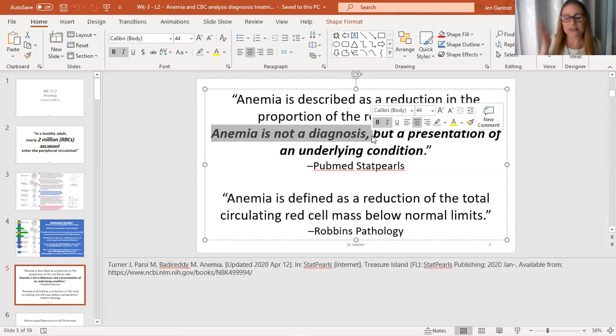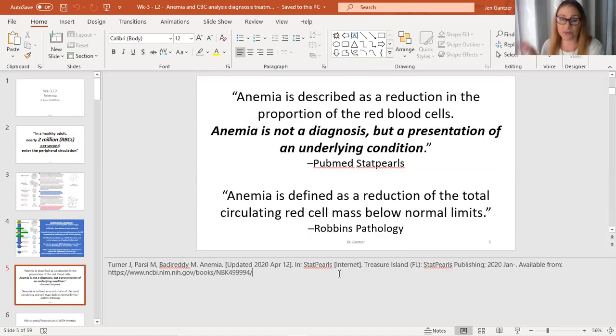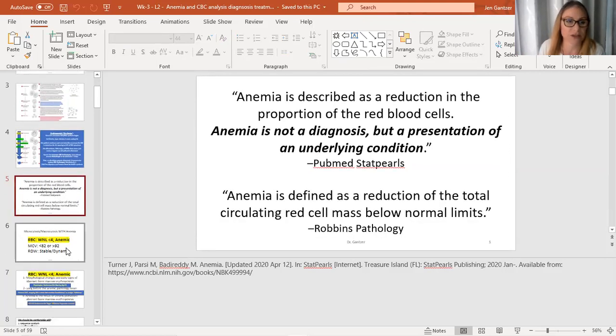I want you to know that anemia is not a diagnosis. It's a presentation. However, this does not mean that you are not putting the diagnostic ICD-10 code of anemia properly onto your SOAP note. This means that in the realm of what's going on with the body, finding of anemia, not enough circulating red blood cells, does not satisfy what's really going wrong with the body. So be sure you understand that. And then again, anemia is not enough red blood cells in circulation.